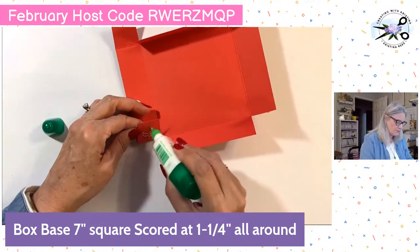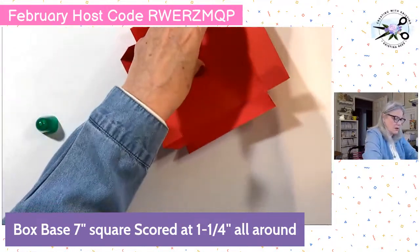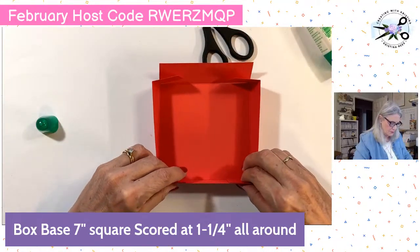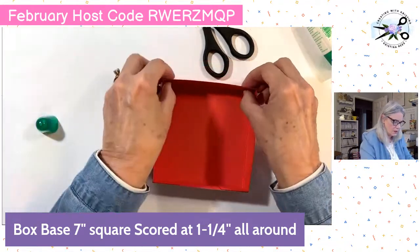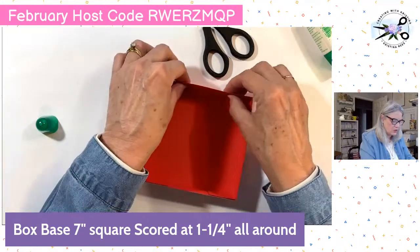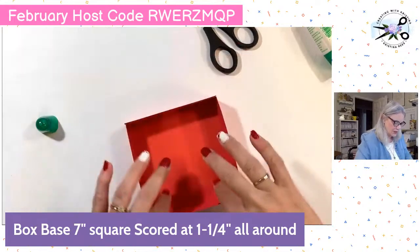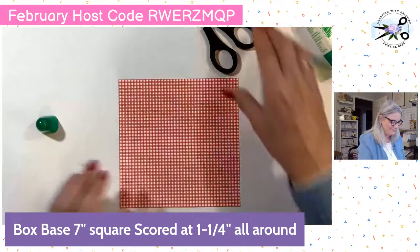Okay. And there we go. All right. So we're just going to put that there and there. Okay, and then this side, there and there. Like I said, square boxes are so easy to make because all the measurements are the same. All right, so that's the bottom of our box, and it's cardstock, so it's nice and sturdy. I'm going to let that stay there and dry a little better while I make the top.